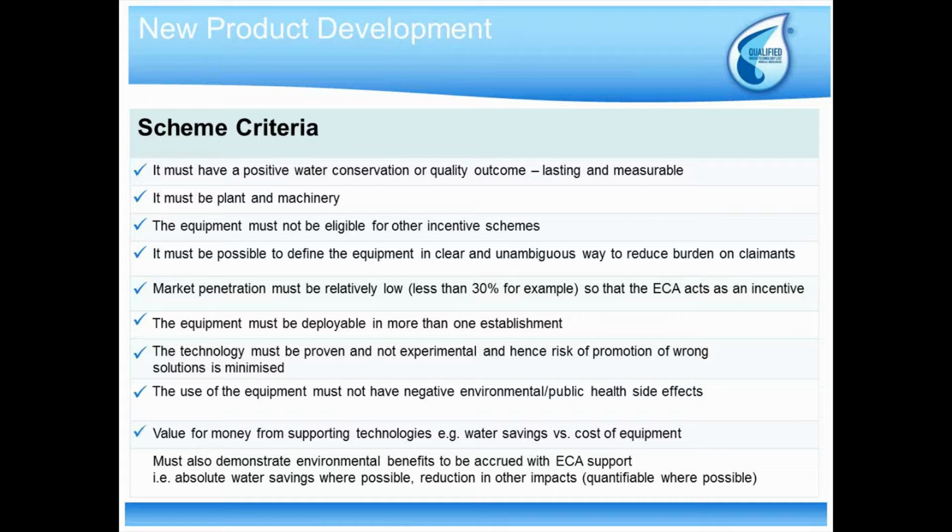The wastewater recovery and reuse systems category allows bespoke systems to be assessed against the criteria to determine eligibility for the Enhanced Capital Allowance scheme. The equipment must recover at least 40% of wastewater received by the system, and it's the company investing in the system that must demonstrate that the system meets the eligibility criteria, rather than the manufacturers themselves, which is the case for the product list.